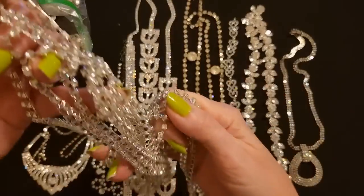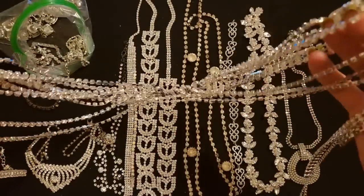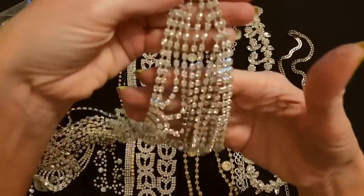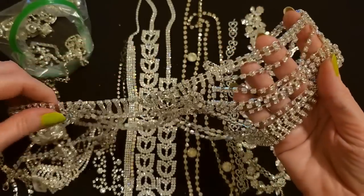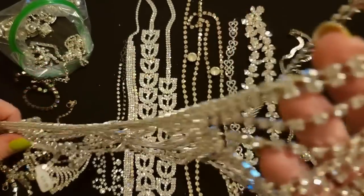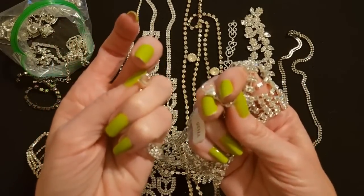Okay, this one, I tried to untangle it. But this is a body chain. This is a long... It's like you wear it on your body, and it has beautiful rhinestones coming down and has different parts to it, and you drape it over your body and you attach it. It has several lobster claw clasps, so you're going to clasp it in more than one place.